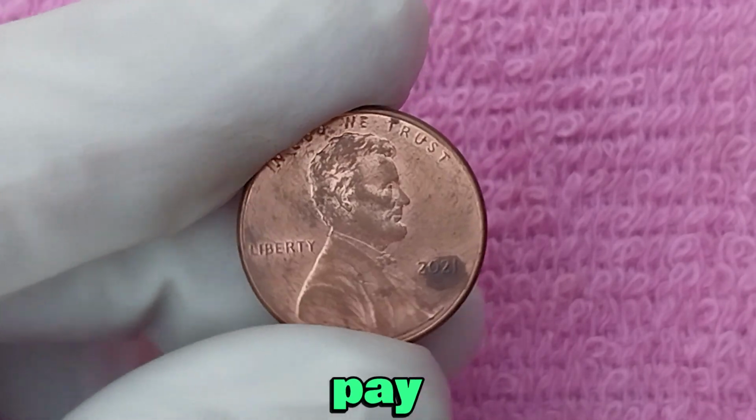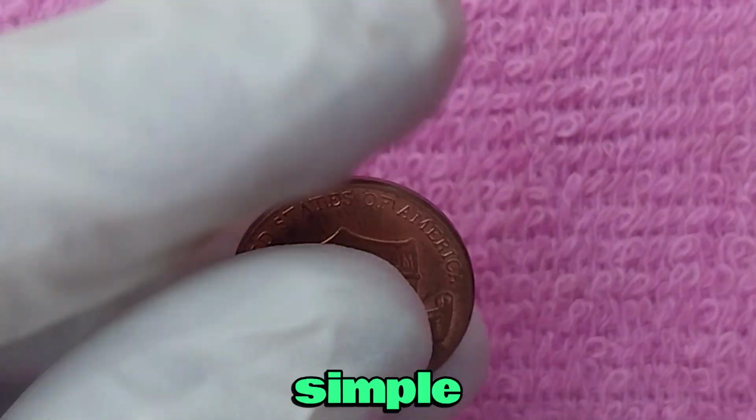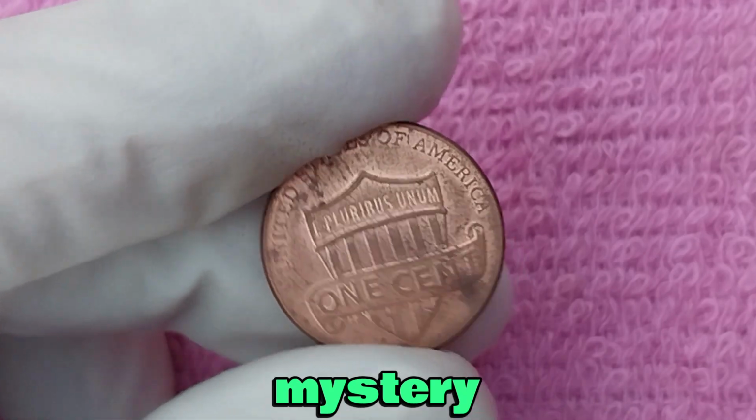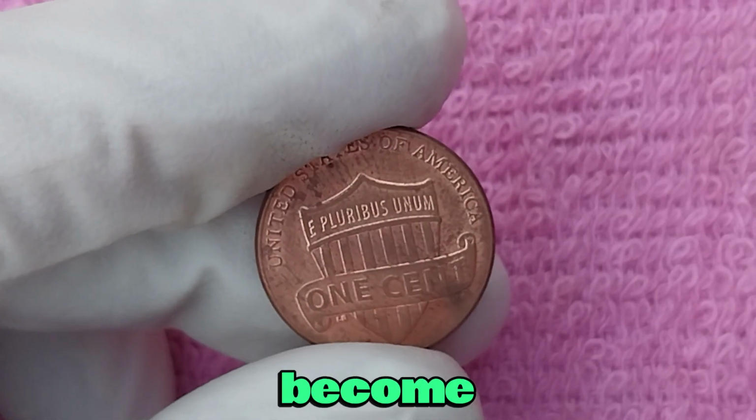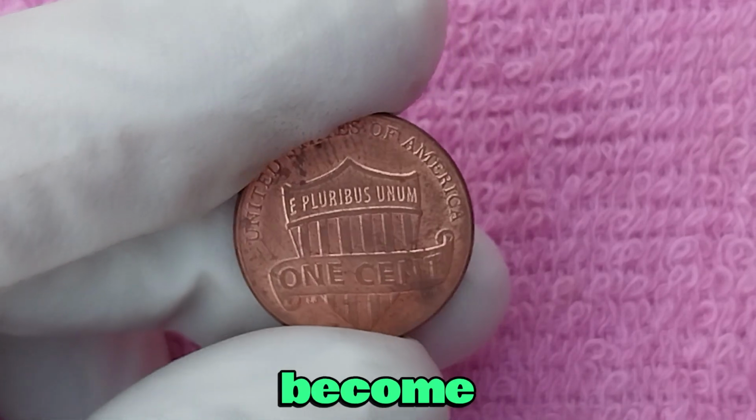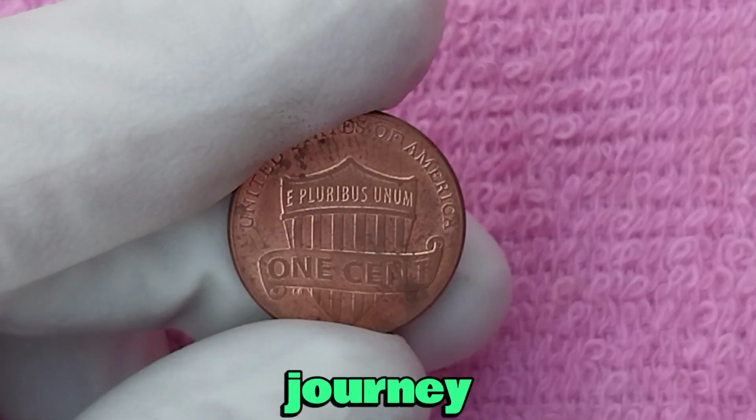Why would anyone pay $10 million for a penny? Simple: rarity, history, and mystery. If only one or two such coins exist, they become the crown jewels of any collection. They become legends. A journey through penny history.